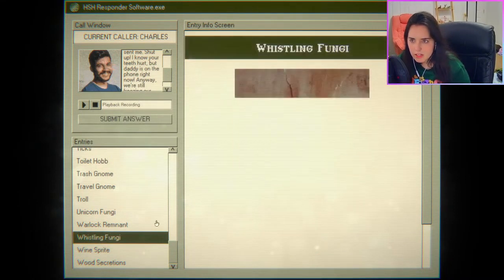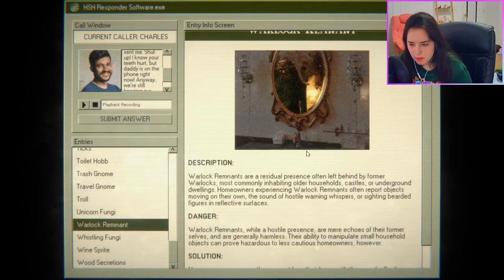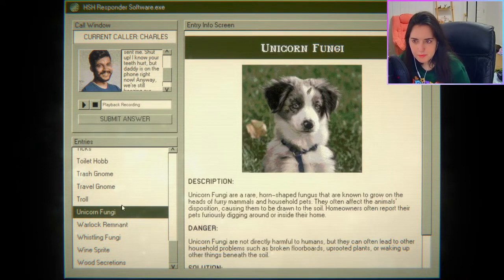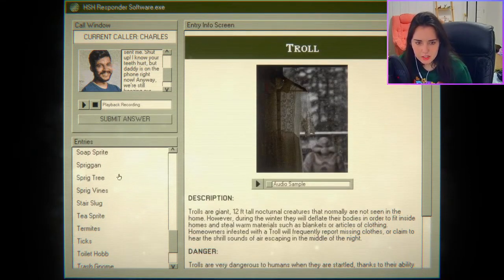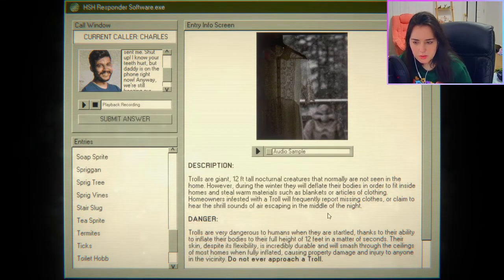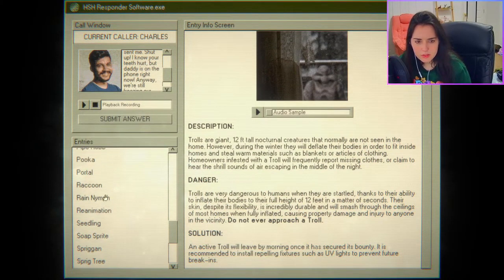Whistling fungi? Whistling. Foundation problems. Am I really gonna have to go through all this? Manipulate household objects. The bearded figures and the reflection. Oh, that's creepy. It's not him. Oh, man. What would cause the cold? Oh, I'm so stumped.